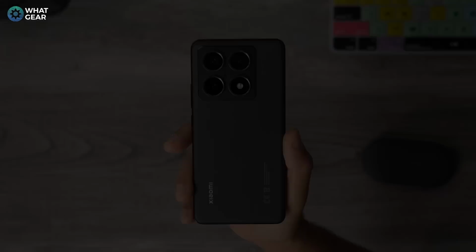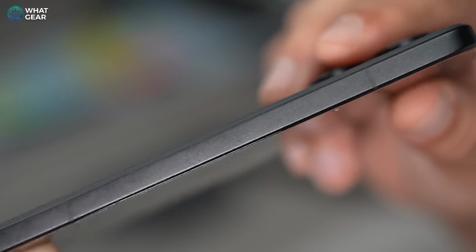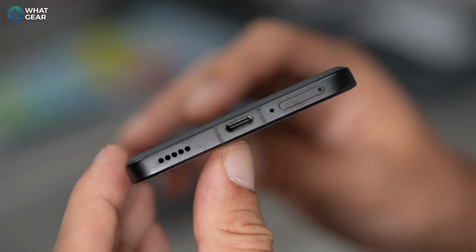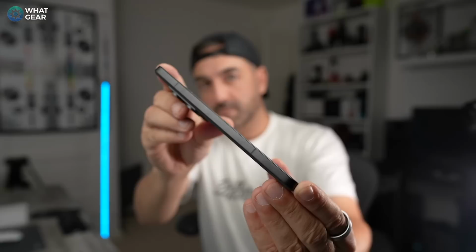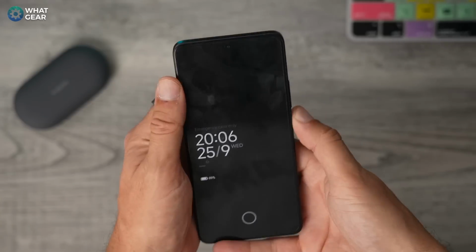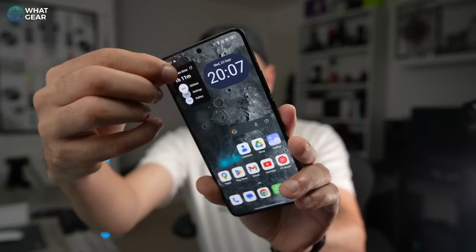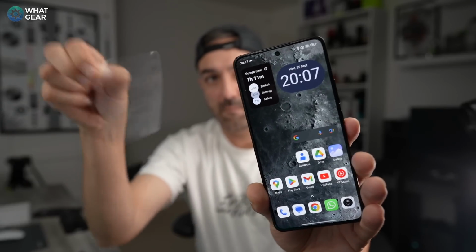The color options here are Titan Grey, Titan Blue and Titan Black. The frame on the 14T Pro this year is constructed from an upgraded aluminium alloy, and Xiaomi say it's 116% more resilient than the 13T Pro from last year. The edges are flat, the display glass is also flat. They don't actually disclose what glass they're using here, so this could be one of the areas where they've saved some money, but the good news is they do pre-install a screen protector.